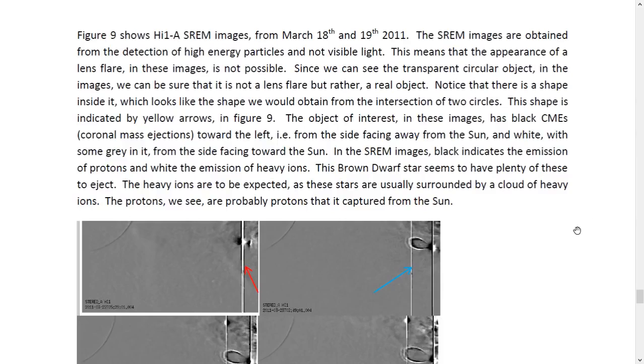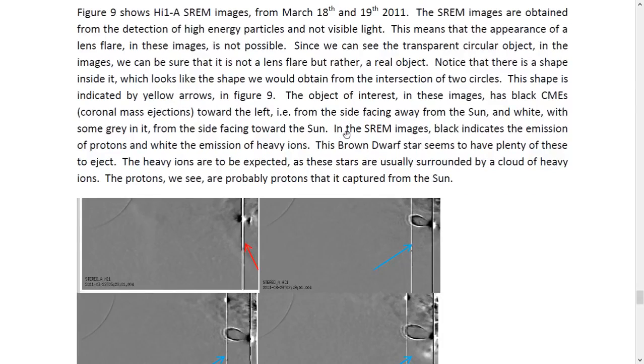Now, we're going to move down into more of these SREM Secchi photographs and these images. Now, it says here, in the SREM images, black indicates the emissions of protons and white the emissions of heavy ions. This brown dwarf star seems to have plenty of these to eject. The heavy ions are to be expected, as these stars are usually surrounded by a cloud of heavy ions. The protons we see are probably protons that it captured from the sun.